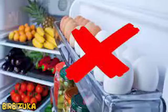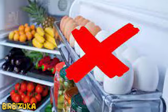Experts told how to organize the space in the refrigerator and what products should not be stored in the door. They named 7 steps to take to clean up the refrigerator, pointed out the most common mistakes and explained why it is important to avoid them.